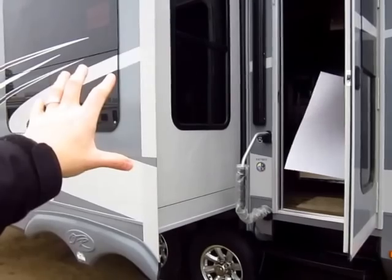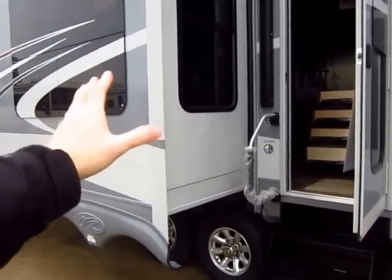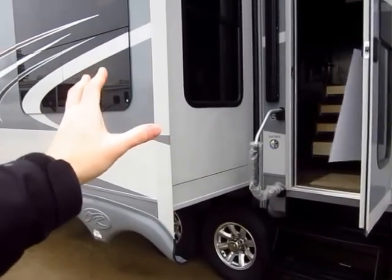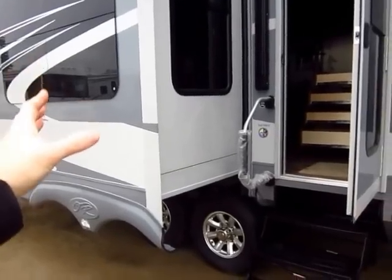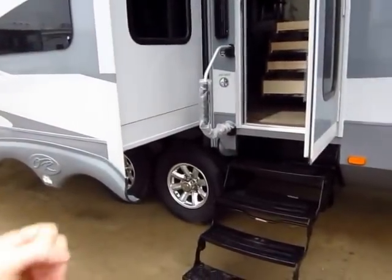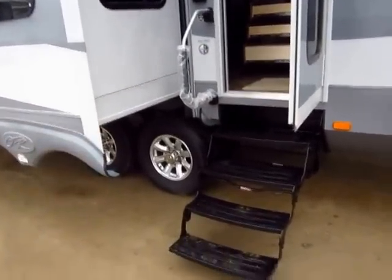Because when the coach absorbs shocks, that's where you get the walls wanting to wiggle, and that's where you get things like window and roof leaks. It's because the thing didn't hold square. Now, the other thing it does is it keeps the truck from jumping and jolting back and forth.